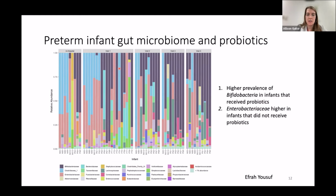So the first thing that we could look at is the gut microbiome, and this is a really big figure, so I'll try to walk us through it. And this is some data that was generated by a PhD student at McMaster, Efra Yusuf. So what I'm showing you here is the diversity of bacteria that we see in the gut microbiome of these infants. And in the first panel here, this is the early time point, and then moving on to visit 4, which is the 5-month age time point. And so these different bars represent different bacteria that we see in the microbiome. And there's a few things I want to point out to you here.